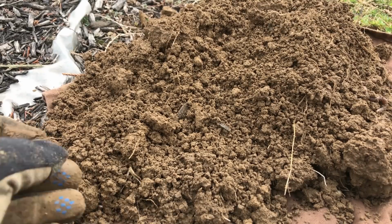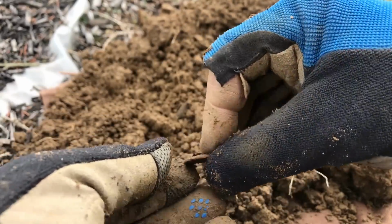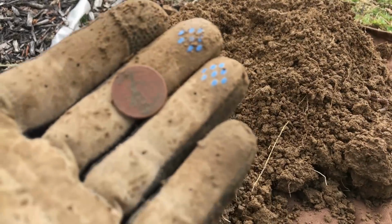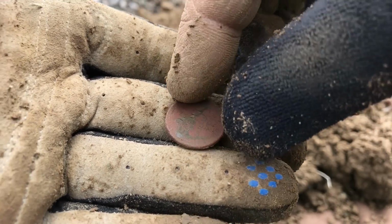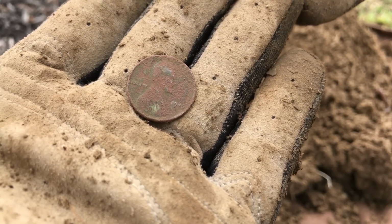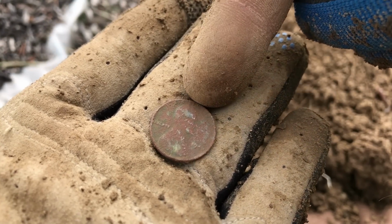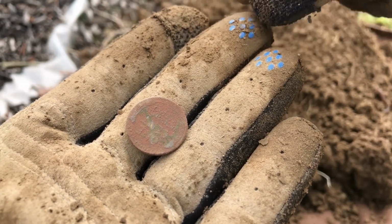Oh, there it is right there. Saw it toss off to the side there. Let's just look at the back. Well, it's actually a wheat cent. Right there, if you can see that. Wheat cent's pretty toasted. Let me see age on it. You can barely make it out, but it's a 1943 or 5. But at least it's a wheat cent. That's pretty old. All right. Well, that's the end of our hunt.